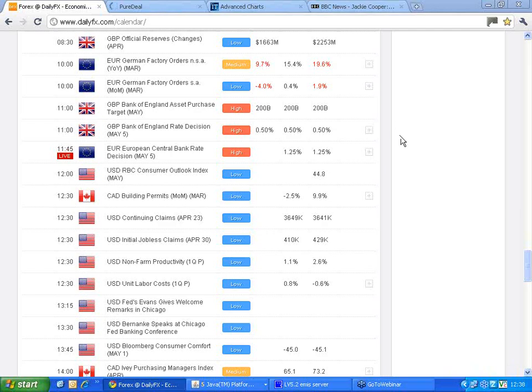Right. So looking at the economic calendar, we know the report is due out in about 5 or 6 minutes' time. We had the Bank of England rate decision that came out at 12 midday. They kept the interest rates on hold, and they're expecting that the European Central Bank too will keep the interest rate on hold, but we'll see.